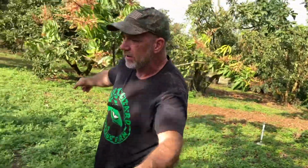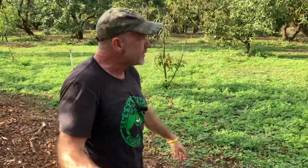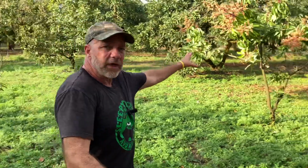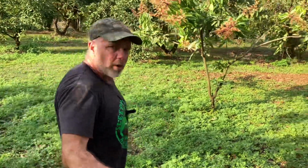But I've got another section here, and I told you earlier about a disease that affects avocado trees. Well, this whole section here got hit with that disease. And instead of replanting avocados, I said, let me plant a section of mangoes, get a little variety of mango going. And as you could see, here's another Glen. And look at it. It is doing amazing. This guy's already putting out fruit.